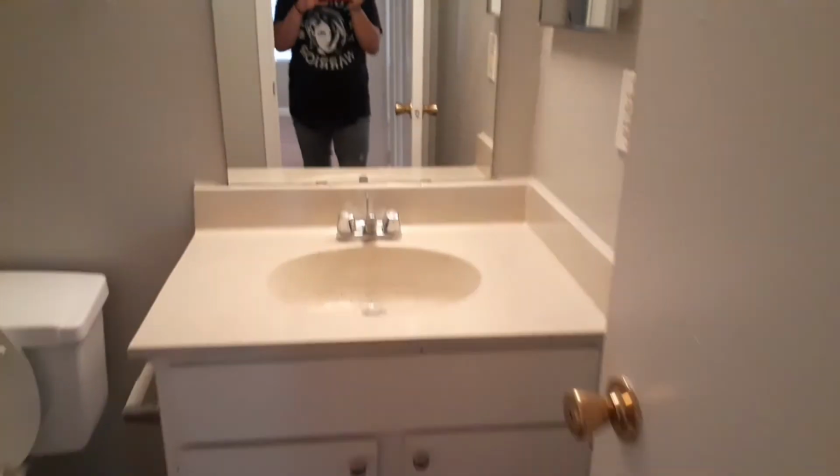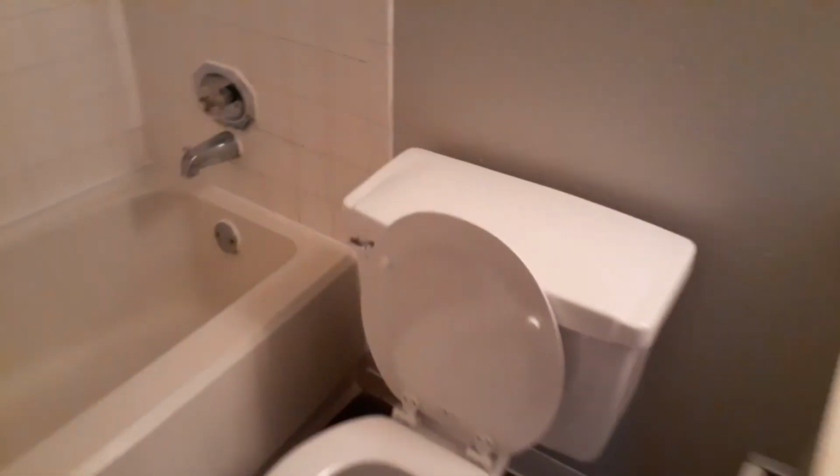Carpet. We come in here and here's my bathroom. There's me. Hi. So, yeah. Not bad, not bad. Definitely going to give this a good clean. And then I come over here. Here is the little linen closet. And then I come in here.